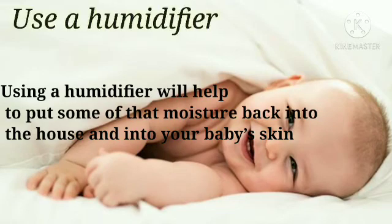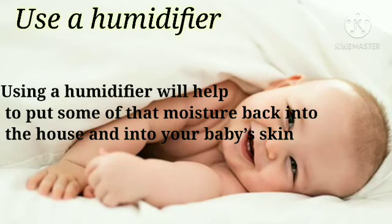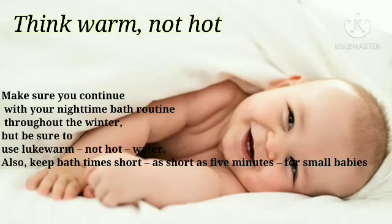Use a humidifier. Plug a humidifier in your baby's room when he sleeps at night. Since central heating in the home also sucks some moisture out of your baby's skin, you've got to replenish it. Using a humidifier will help to put some of that moisture back into the house and into your baby's skin.